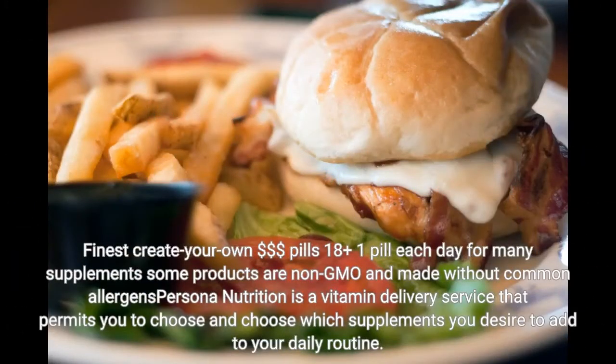Best create your own: $1, pills, 18 plus, 1 pill each day. For many supplements, some products are non-GMO and made without common allergens. Persona Nutrition is a vitamin delivery service that allows you to choose which supplements you want to add to your daily routine.